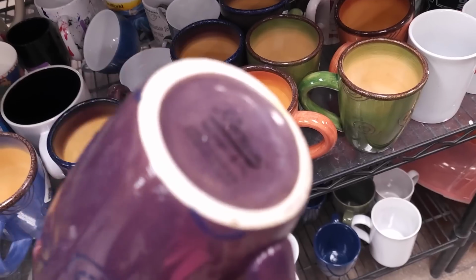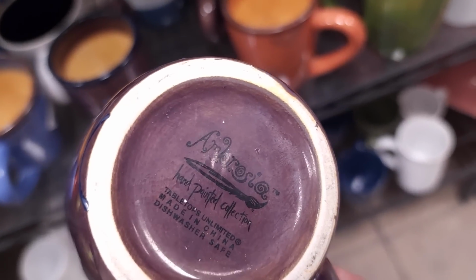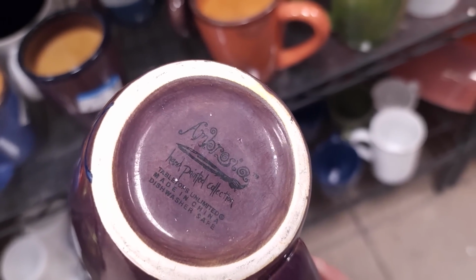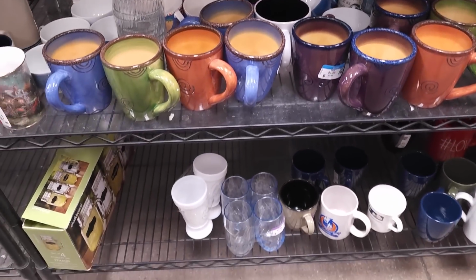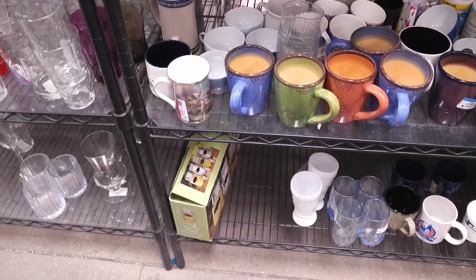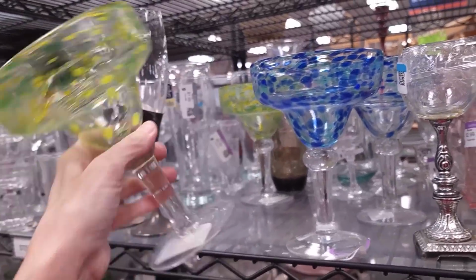And we got a lot of matching mugs down here. Who makes all these? They are Ambrosia hand-painted collection. Someone had a lot of them, and then they donated them. Oh, you know these are a weakness of mine. There's two green and two blue.